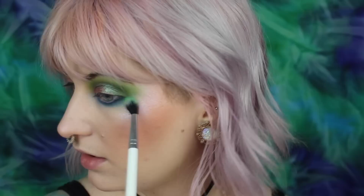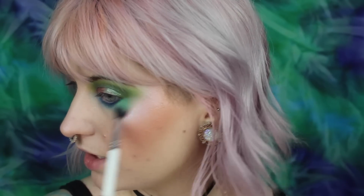And now I actually want to take that brush that I used with the neon green, tapping into that neon green just a little bit, just to start smoking and smudging around this as well, just so it all flows together.